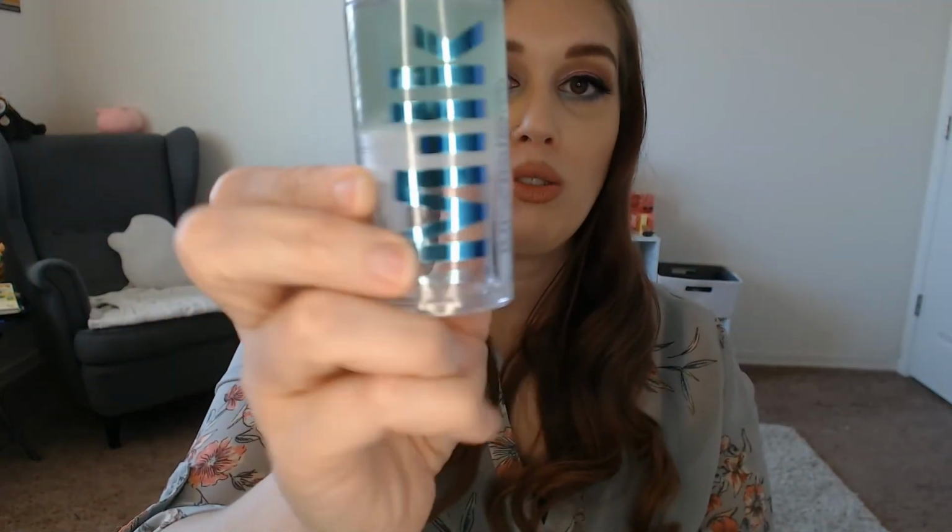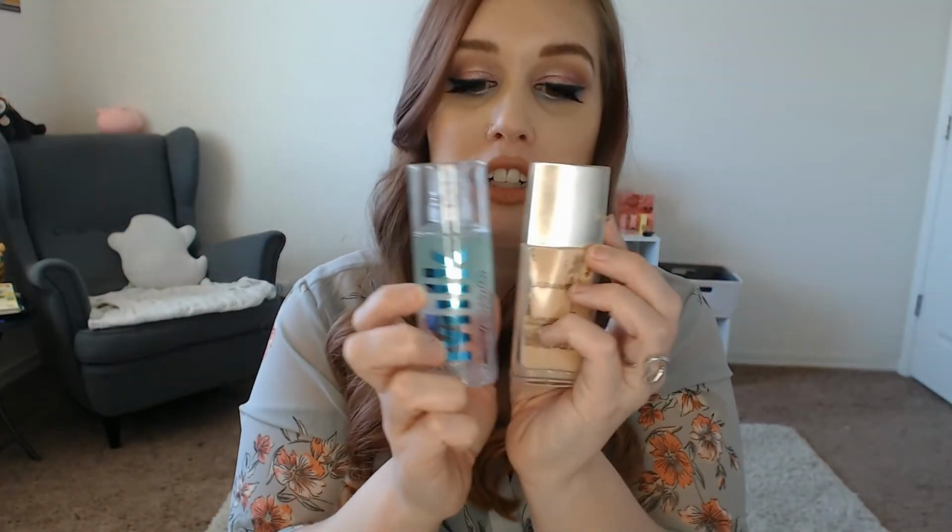Then for primer, since we did finish up our 4th Ray Beauty primer, I will be rolling in my Milk Hydro Grip Primer. As you can see, most of it is already gone. I was using it in my 9 by New Year's, and it goes so well with the Laura Mercier foundation. I thought, let's just get this done. Let's work on getting the foundation done, the primer done, all of it together, since they all work so well together.